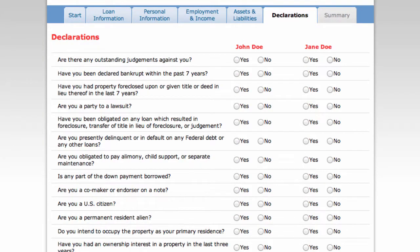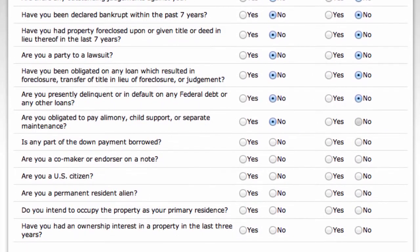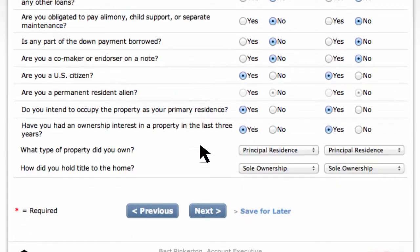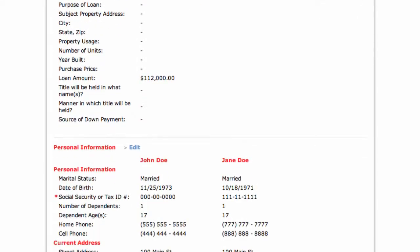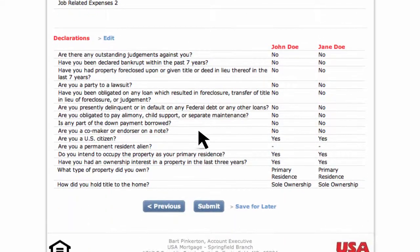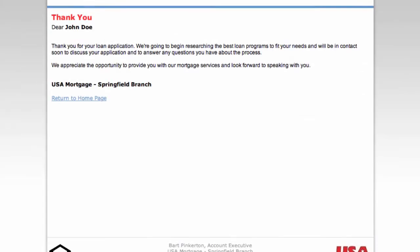This section is simple. Just work your way down the list, answering each yes or no question. Lastly, click Next. You can review all of your information, scroll to the bottom, and click Submit. And that's all there is to it. Bart will be notified that the application has been completed.